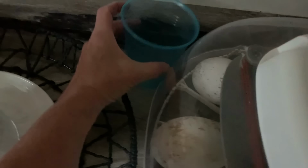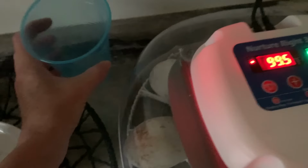And then of course right here, I have my little cup. This is what I used. I just come over to the sink, fill it up. Thirsty, thirsty. Okay, and that's where we're at.